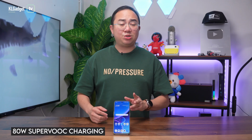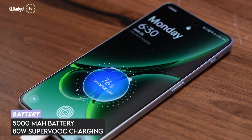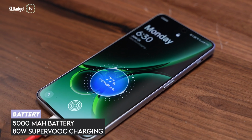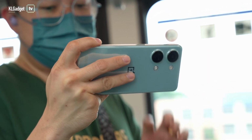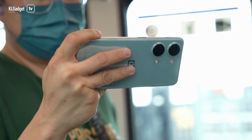The Nord 3 is juiced by a 5000mAh battery and supports 80W SuperVOOC fast charging. It has no issues lasting me a heavy workday with a 5-hour screen on time and connected to 5G networks on a single charge, and it only takes about 40 minutes to be fully charged from 10%.